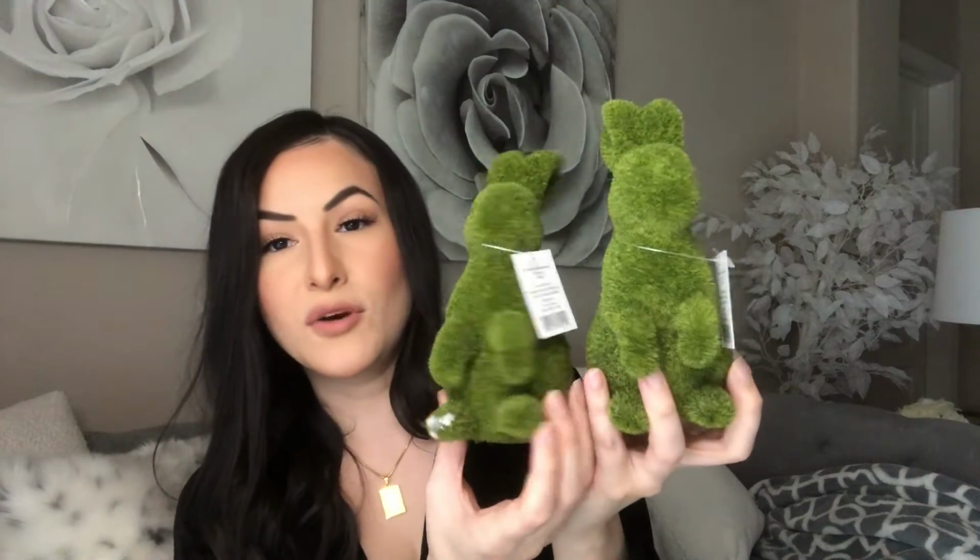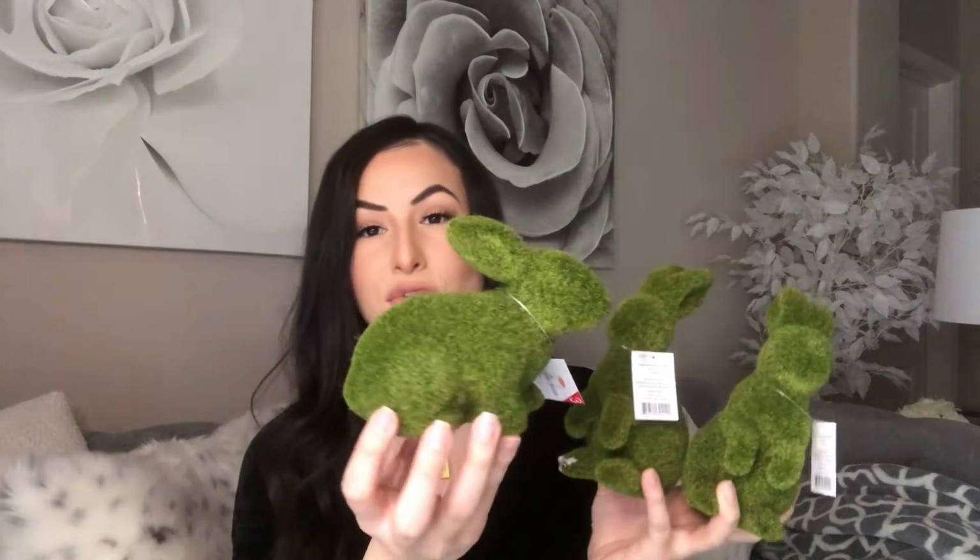Alright, and then next I found these cute bunnies. Oh my goodness, I was so excited to see these. And they were $3 each. I picked up 3 of them. Look how cute these are. I got 2 of the same one here. They're just slightly different. And then I found this other one here. How cute are these? So freaking cute. And again, these were $3 each.